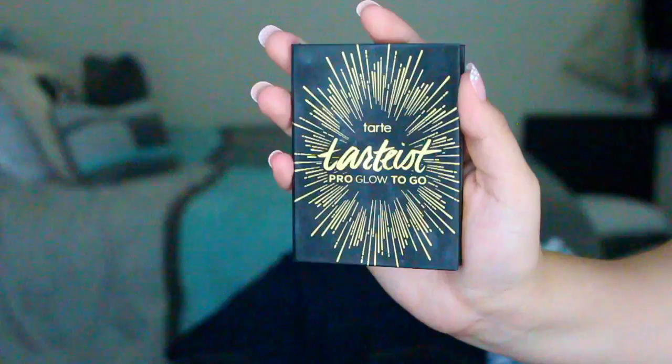Next product is also another Tarte product. I freaking love Tarte products in general. It is the Tarteist Pro Glow To Go palette. It is a little compact palette, which is perfect if you're traveling or want to put something in your purse to touch up later. It has a highlighter. I don't know what the second one is on there. Maybe a highlighter, or probably a highlighter. I don't know. I haven't touched that one.